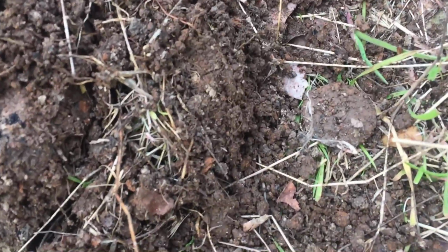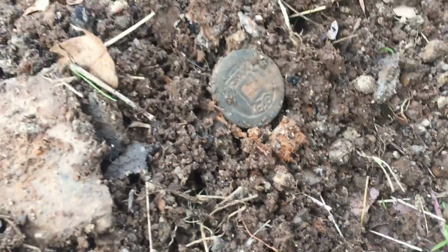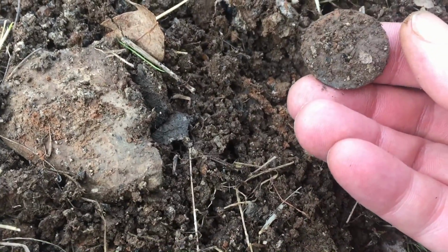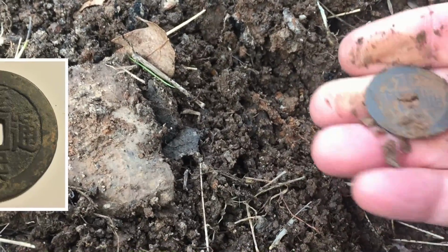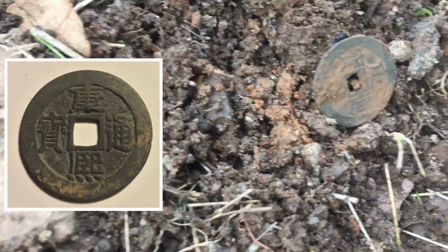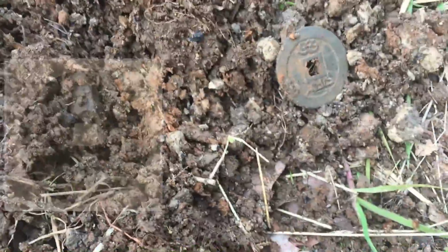Just popped this out of the hole. Saw it was round, looked like a coin. Oh, there it is, Chinese coin. Dang it. That looked like a large cent. Got excited, but it's a nice looking Chinese coin. And that really nice detail. So that'll clean up really nice.